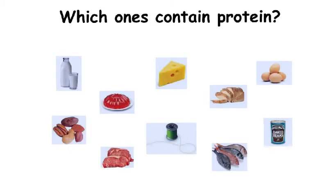So where are proteins found? Which of the items above contain protein? The answer is all of them. Proteins are important structures in living things and are found in all the animal and plant produce shown above.